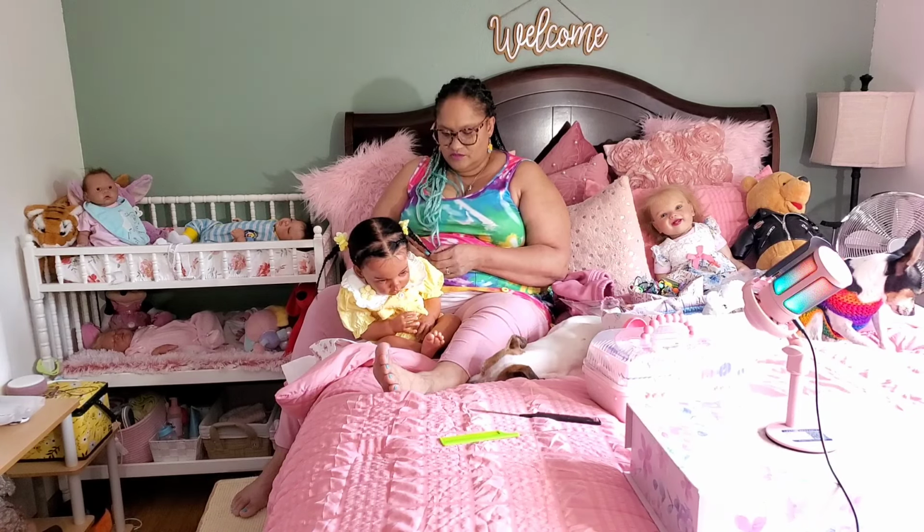So this is how I did it. I just braided it all the way to the end. She is just so flippin' cute, isn't she? My baby. I just love how stinking cute she is. I did an amazing job, didn't I? Okay, so let's put her back right here.